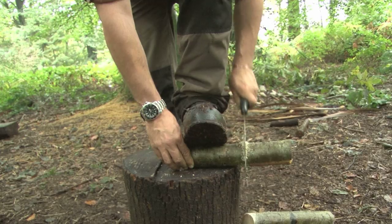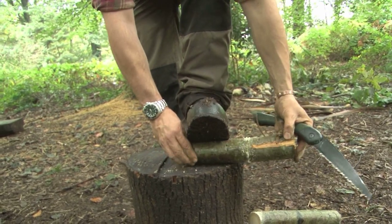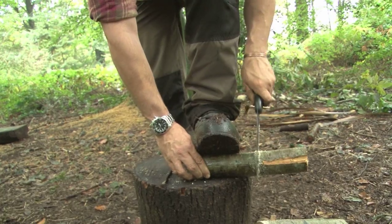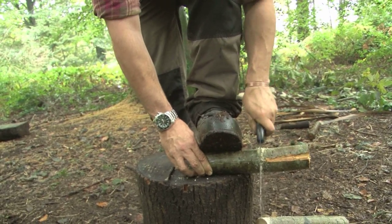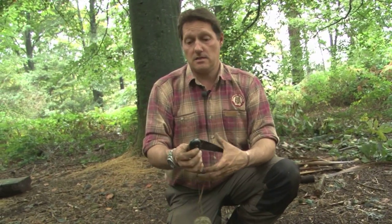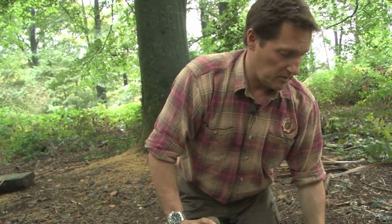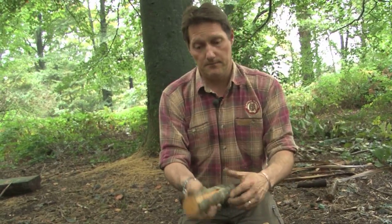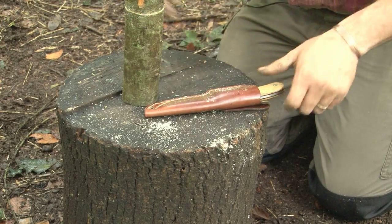I keep turning it round until I do a full 360, and now I'm going to revert back to using my knife and the batten that I showed you earlier. So remember, that's the handle, so that goes uppermost.